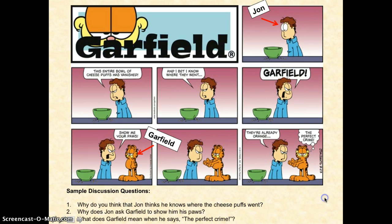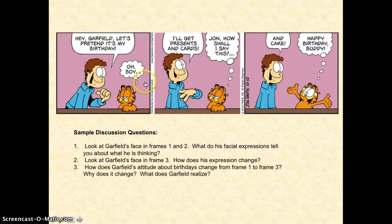Let's try another one. "Hey, Garfield, let's pretend it's my birthday." "Oh boy. I'll get presents and cards?" "John, how shall I say this?" "And cake. Happy birthday, buddy!" So look at Garfield's face in frames 1 and 2. What do his facial expressions tell you about what he's thinking?